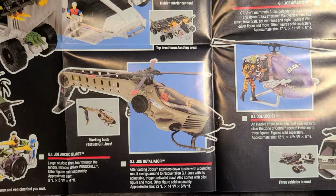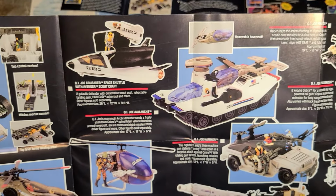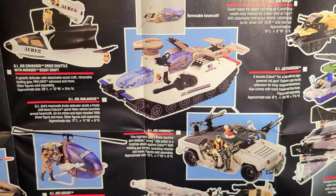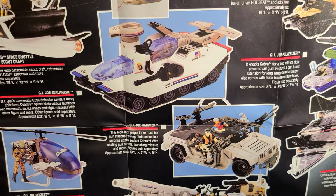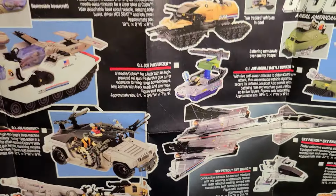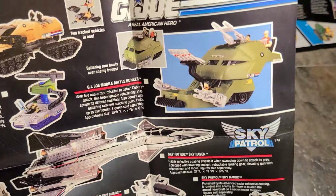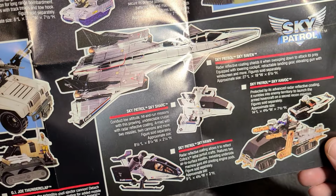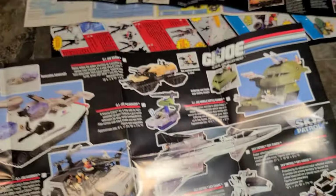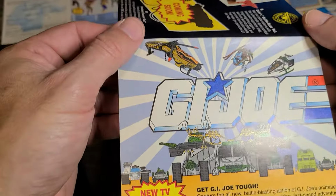There's the Retaliator. Yeah, there's the Space Shuttle again. There's the G.I. Joe Hammer. That one's really cool. Definitely remember that from the DIC cartoon. Oh, and there's the Battle Bunker. That thing's awesome. Oh, look at the shine on these Sky Patrol ones. That adds some chrome to it. It's just like the opening of the cartoon. Really cool.